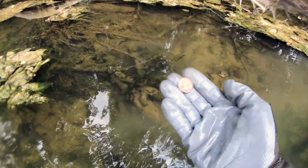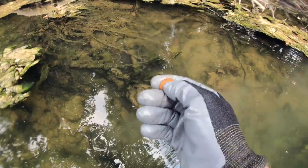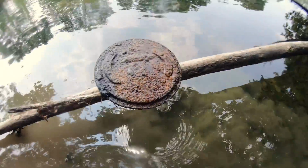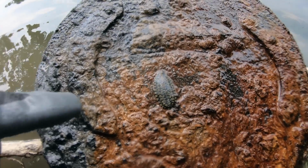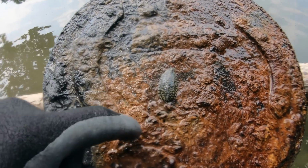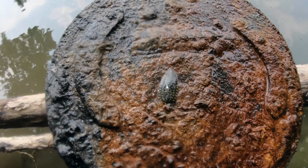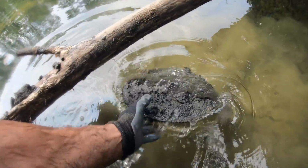Well, I dug another coin, but I do believe it's just a modern Jefferson nickel. I have no idea what the date is on it, but can't really read it. So I just dug a big piece of iron, and I wanted to show you something. Looky, it's a leech. It's a yummy, yummy leech. I hope I don't have too many of them on my leg right now. Oh, I think we'll just let him stay right there.